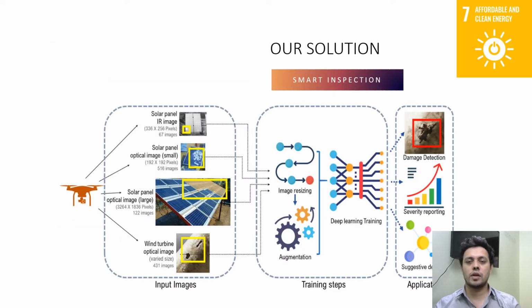Now, how would we like to do that? We want to bring in a smart inspection system where we will be deploying drones to inspect all these installations and gather optical and thermal images from drones. These images could be analyzed to see if there are any damages on those power plants, where these locations are, and also estimate the severity of those damages. Based on that, we can automatically create a report or a suggestion system for the engineers to decide if they should repair it now or later, or how much they should repair.